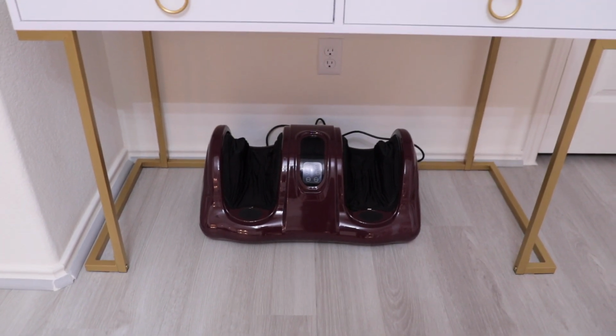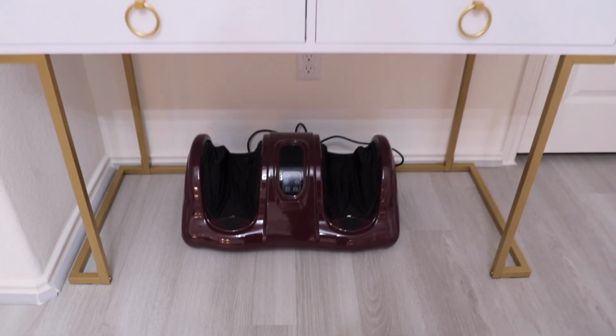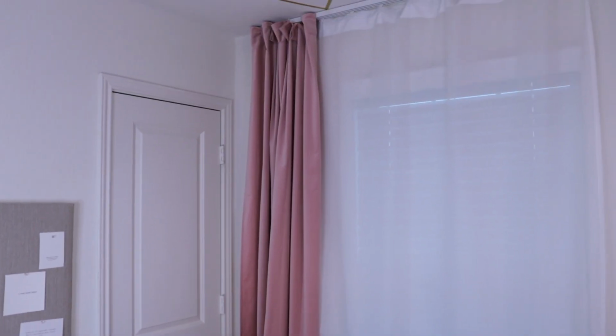Underneath all of that is a very handy remote control foot massager, which I use to just reset my brain and calm myself down for when I just need to relax for 15 minutes, and then I'm gone to the next thing.